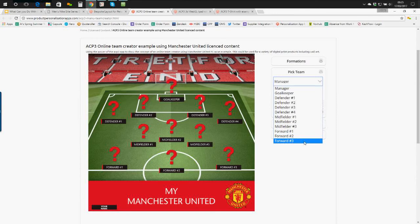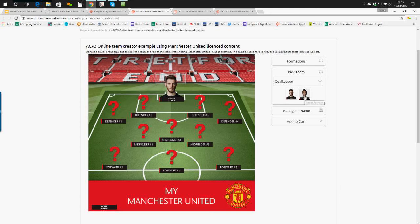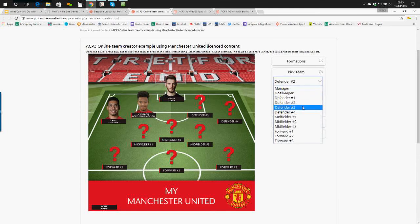And in this case, because of my 4-4-3 formation, I'm going to start with the goalkeeper. And again, using galleries, we now have the goalkeepers to choose. So I can either pick De Gea, or Sergio Romero. So I'm going to choose De Gea. Then we can go through now and we can actually populate each of our defensive positions with our favorite players.